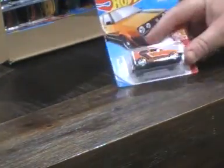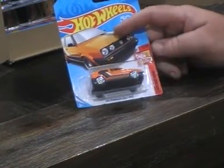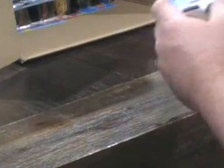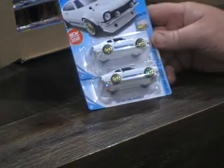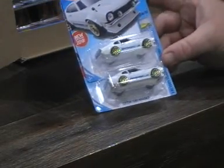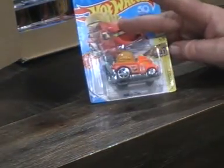First car out is the Volkswagen Golf MK2 or Mark II, part of the Then and Now series, car number 5 of 10. Nice little casting. We also have two Custom Ford Mavericks, part of the Factory Fresh series, car number 4 of 10. Another new casting for 2018. Beautiful, that car. Okay, next we have a crap car, Buns of Steel, Fast Foodie series, car number 5 of 5. Don't even bother with that one.